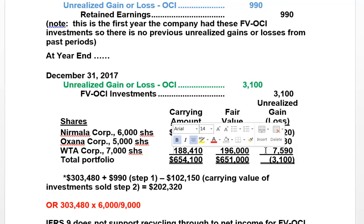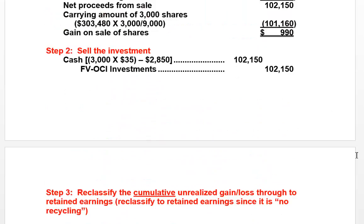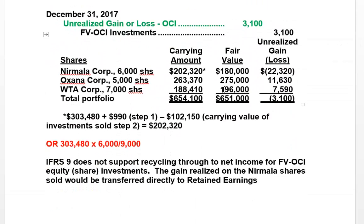The WTA shares are sitting on our books at the purchase date, which was in September, I believe. If we go back here, yep, September the 10th, we booked the WTA shares at 188,410. Now their fair value is 196, so we have an unrealized gain there of 7,590. So when we add up all the carrying amounts, which is 654,100, and compare to the total fair value, which is 651, we have an unrealized loss of 3,100.